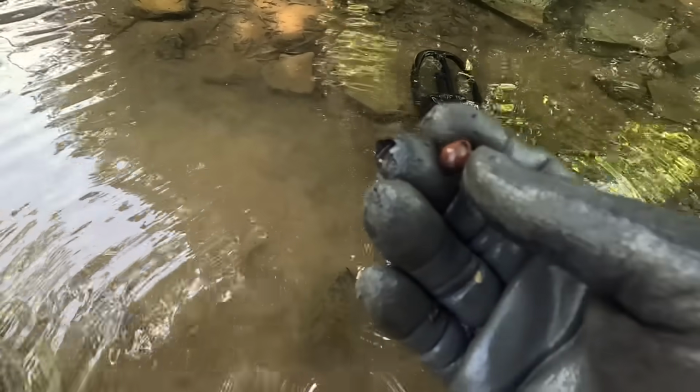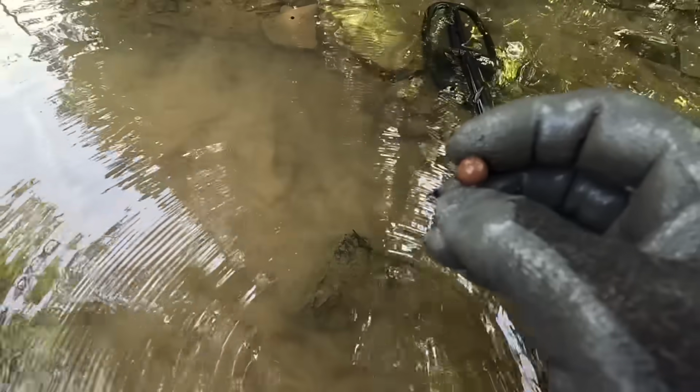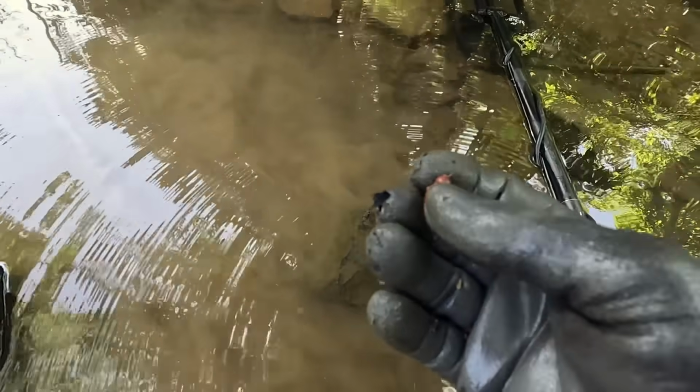I just dug a weird little bauble, I guess. I guess that's an earring. I don't know if it's an earring or what. It's got a really small hook, but it looks like a little bell, maybe. Some kind of piece of jewelry, but I really don't know what it is for sure.